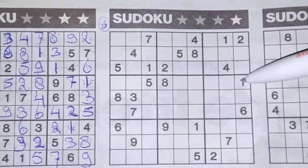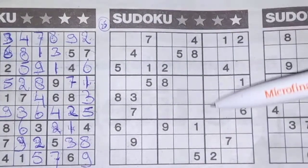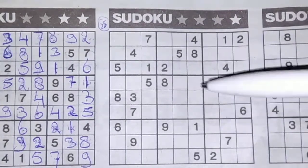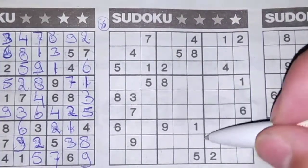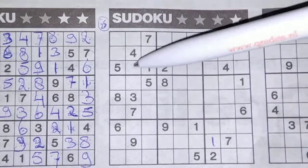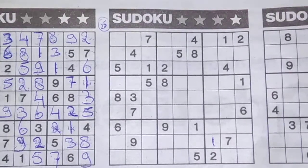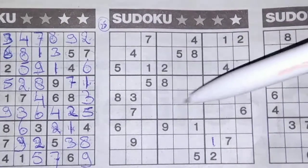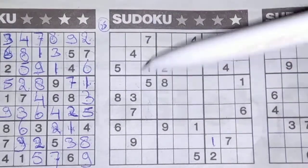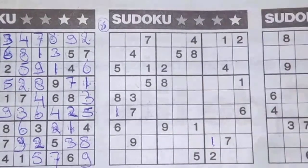We see a 1 in the last column, and a 1 in the column next. So in that column, the only 2 places for the 1 should be here or there. I see a 1 here, no 1 there, so the 1 should be here. In this big square, there are 5 missing numbers. One of the missing numbers is a 1. We see a 1 here, no 1 in these 2 boxes. There a 1, no 1 in those 2 boxes. 1 box left for the 1, it should be here.